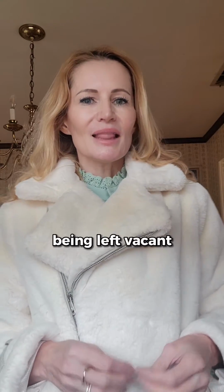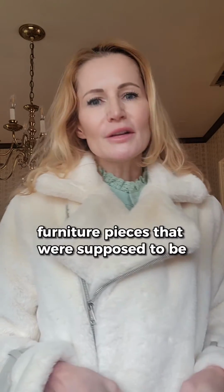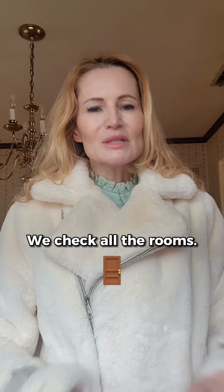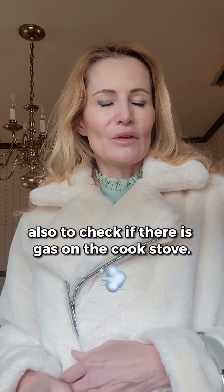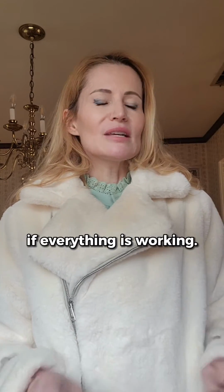Number five, we check if the house is being left vacant, meaning emptied of all personal belongings and furniture pieces that were supposed to be picked up by the seller. We check the garage, we check the basement, we check all the rooms, we check the cabinets and everything else. Part of the utilities is actually also to check if there is gas on the cook stove. Basically, you can open every single window, you can check everywhere to see if everything is working.